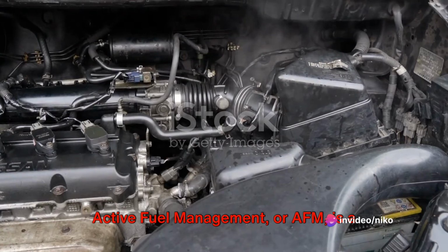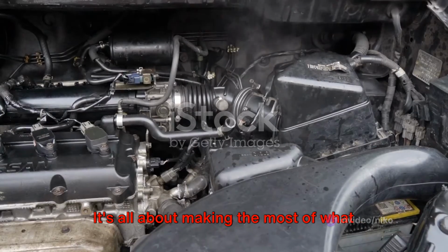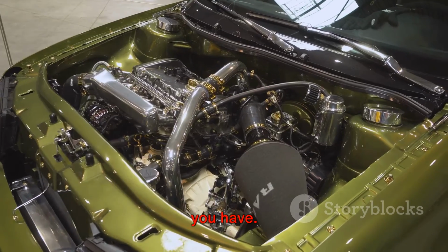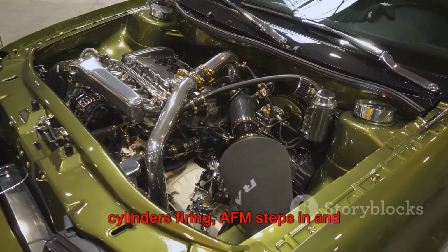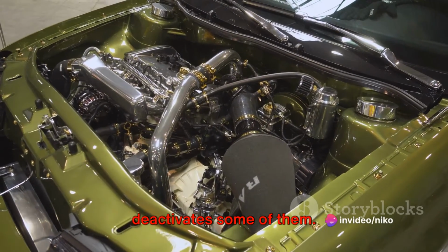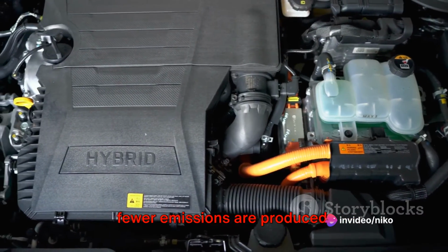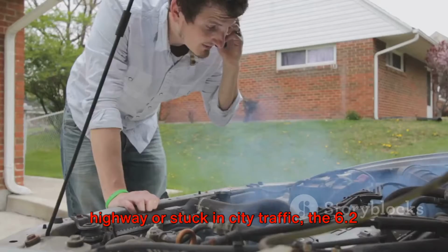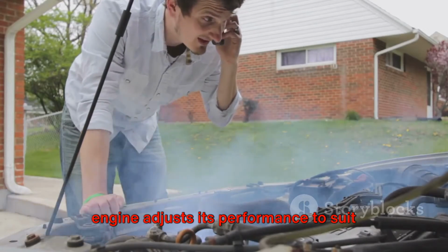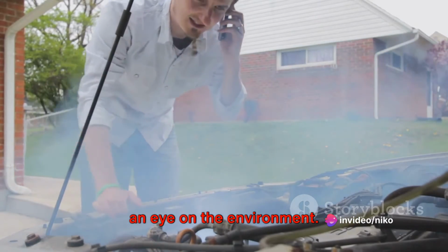Active fuel management, or AFM, is a technology that's as clever as it sounds. It's all about making the most of what you have. When the engine doesn't need all its cylinders firing, AFM steps in and deactivates some of them. This means less fuel is consumed and fewer emissions are produced. So whether you're cruising down the highway or stuck in city traffic, the 6.2 engine adjusts its performance to suit the driving conditions, all while keeping an eye on the environment.